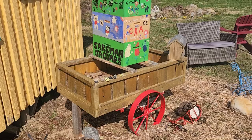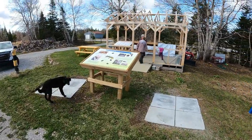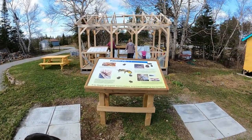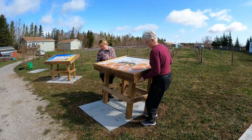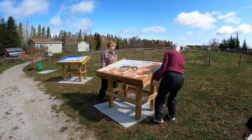Perfect. What kind of shape is it in? These girls are working hard today. They're getting their signs put out for the summer season. Should that be the first one or should that be the last one? We're going to spread a lot of flowers about.